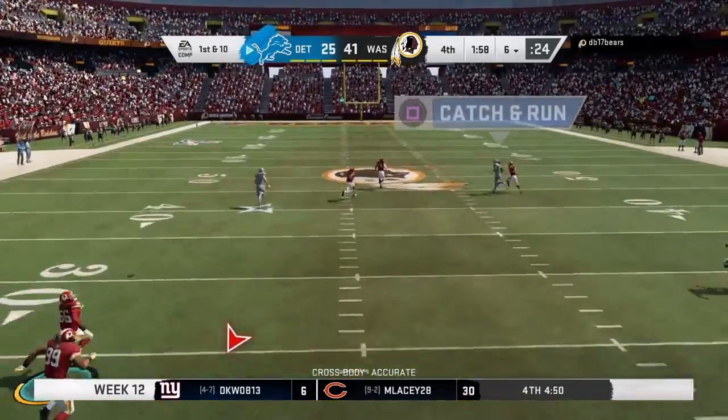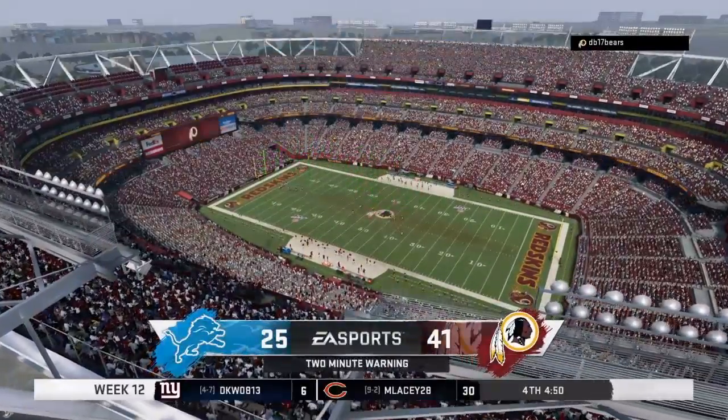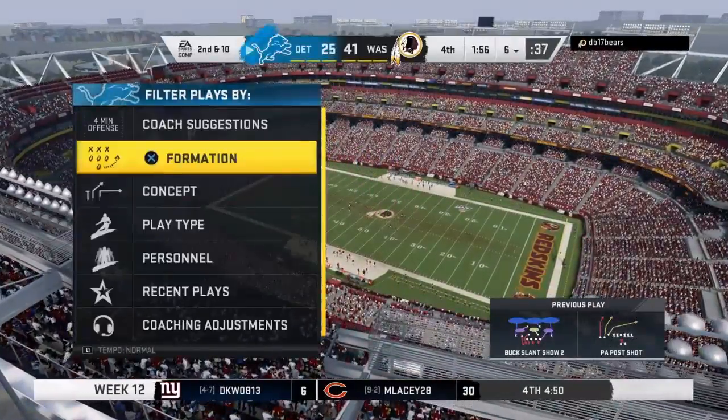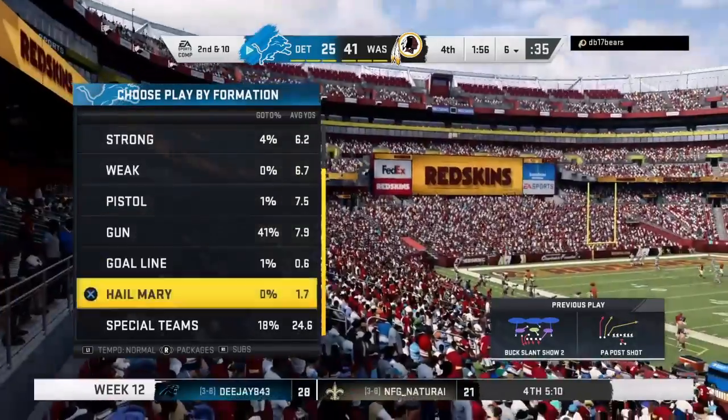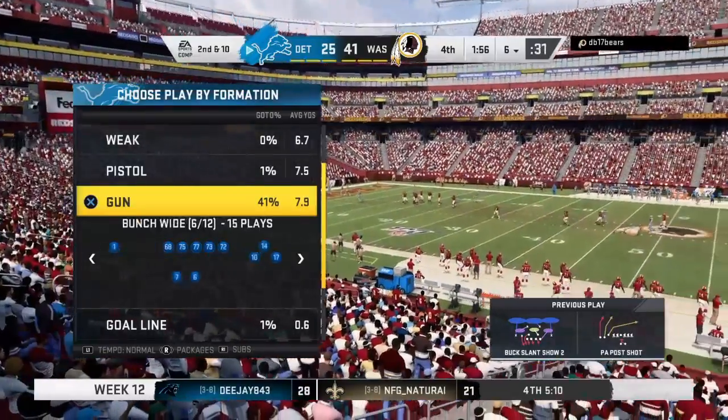He's going to fire one deep over the middle. Down under 2 minutes to go in this football game. And incomplete. An excellent play downfield. Should have been picked off, really. But 2nd down instead.